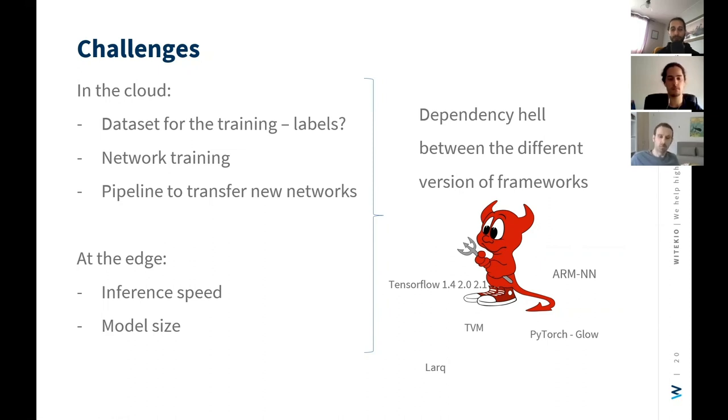Even with TensorFlow, from one version to another, they are not compatible. 1.4 to 2.0, not going to work. Even from 2.0 to 2.1, you might have some issues. So that's really interesting, and it's where usually you need containers. Again, FullMetalUpdate.